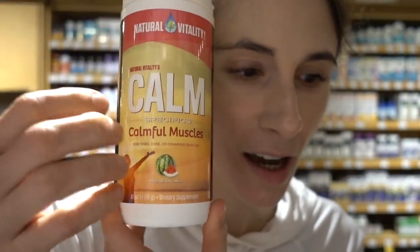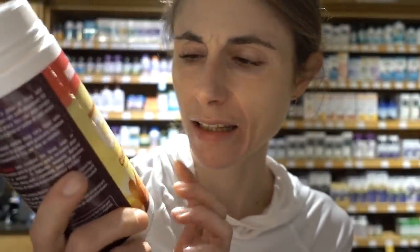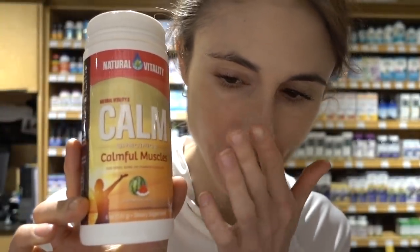So I'm over here by the Natural Calm. You guys know I like to drink this Natural Calm, and I see they have the watermelon flavor back in stock. It's on sale for $19.19. That's kind of expensive for this. You can get it cheaper on iHerb. That's where I order it from, but I'm almost out.